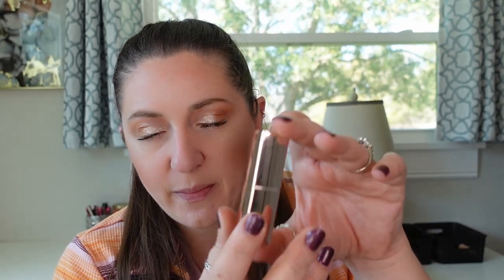This one was the Hydrating Lip Balm. And I feel like I should have put this one on first. I don't think this has a shade. I think it's just one. Yeah, I'm pretty sure it's just one. Here's the packaging. Wait till you guys see this, okay?